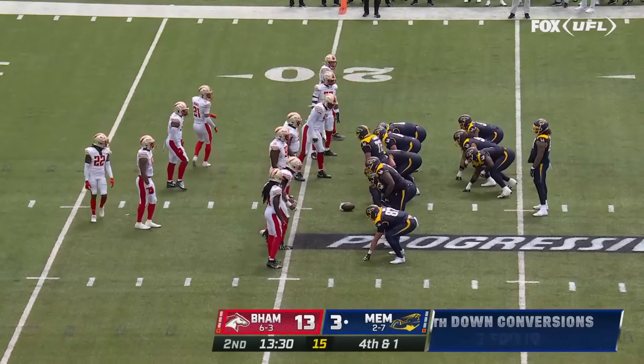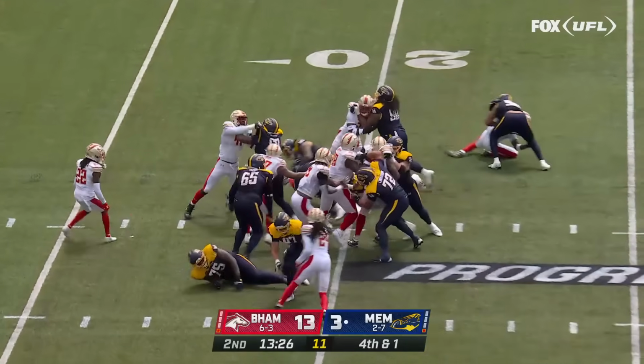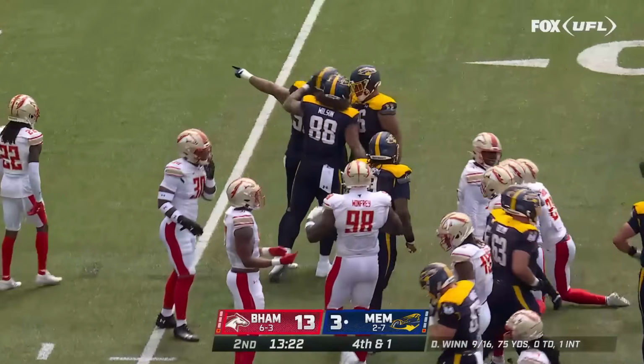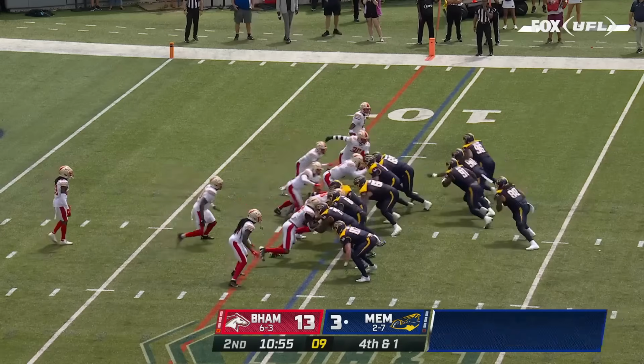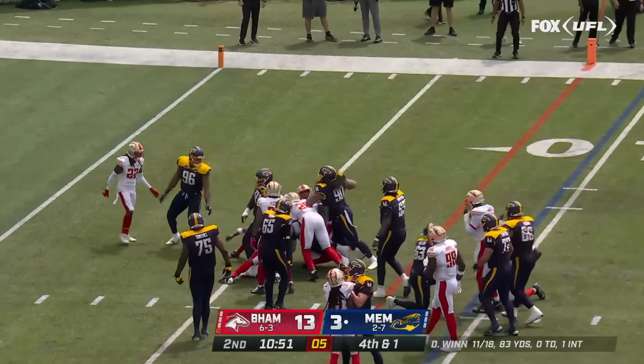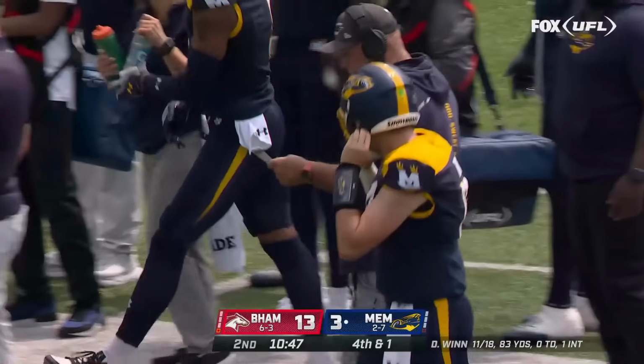Nobody on the field. 11 guys all over 300 pounds. Let's get it. And the direct snap goes to the tight end, J.J. Wilson, and he gets the 1st down. 4th down and a long one. Wilson banging his way in, and the grenade goes off for a 1st down to the 5.